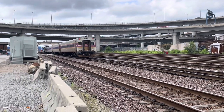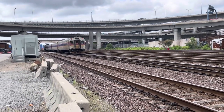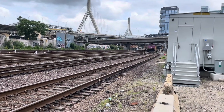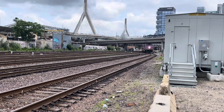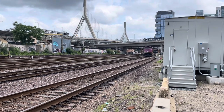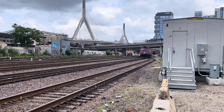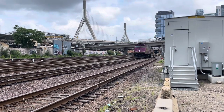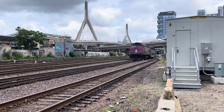Like a yard move heading over to Somerville. All right, 2:32, here comes train 419 bound for Wachusett on the Fitchburg line. That's the old Boston and Maine main line to Mechanicville, New York, from Portland and Boston. This is where it's at, folks, the north side.